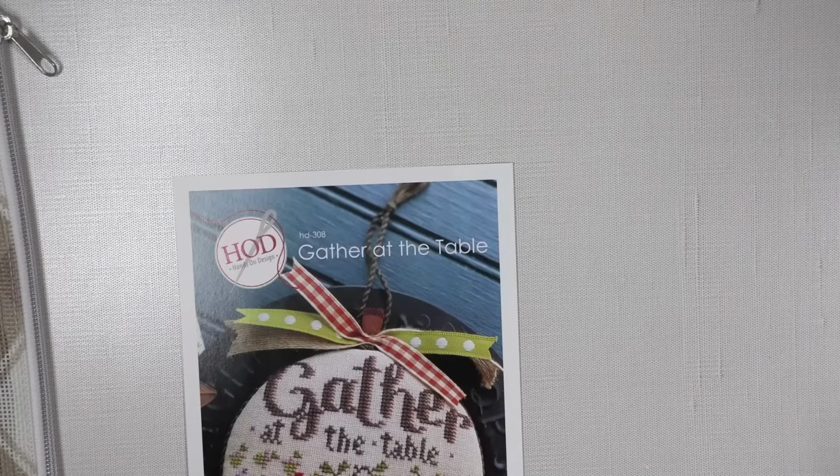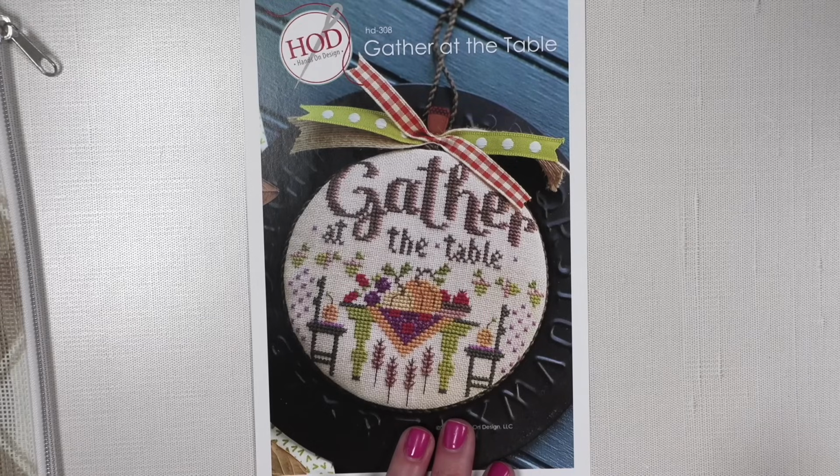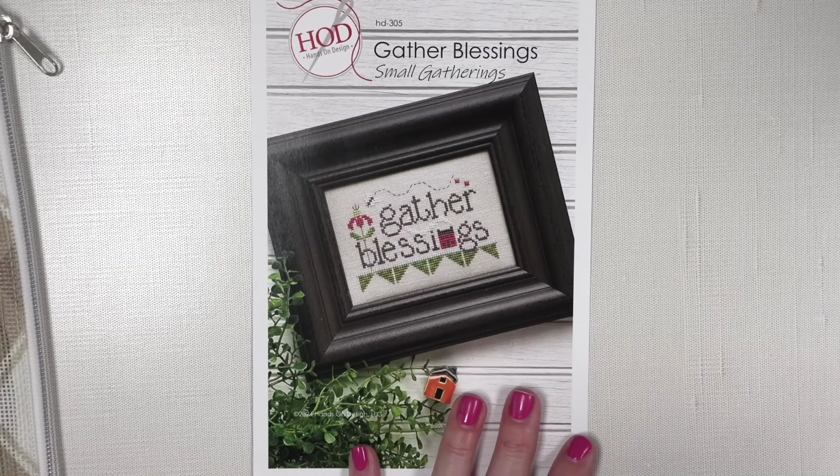All right, next up, let's talk about Hands-On Design. I already talked about the Spring Fling. Okay, there they are. And you've seen Liberty Pennies. I did not bring Liberty Pennies in here because I'm stitching it already. I did get Gather at the Table. I did get Gather Blessings.